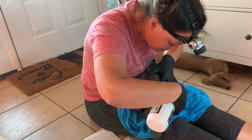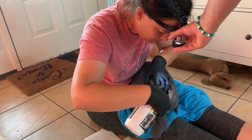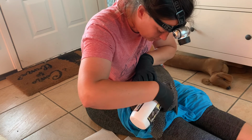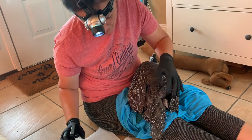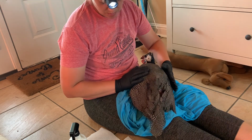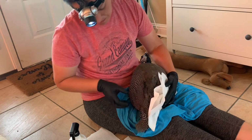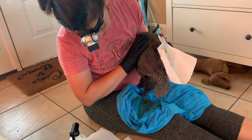Wish I could see better. Can you help my headlamp to actually get on the bird? Push it, yeah. I could use another paper towel. You are doing so good, buddy. You're being so good. Bubby, this is probably where I'm gonna need a little help, because he's standing. Like, what's going on down here? Move out of the way. I'm trying to move feathers.